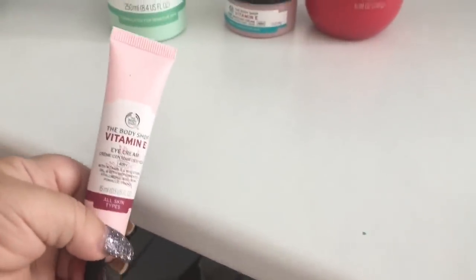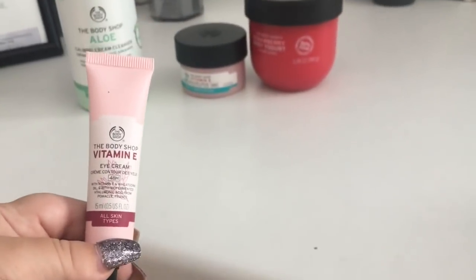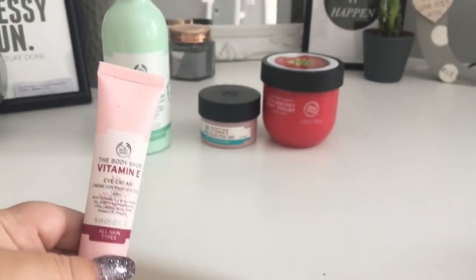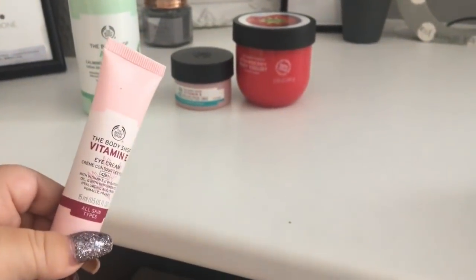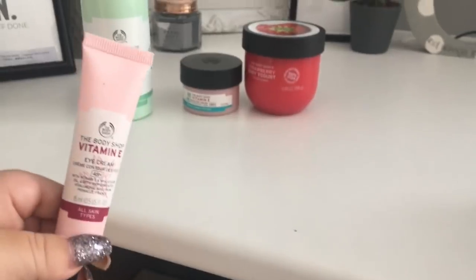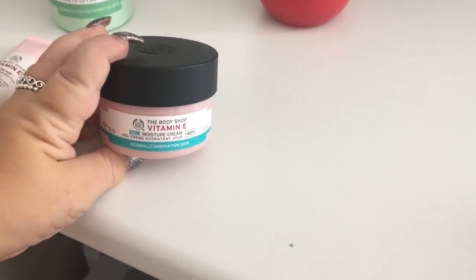When I tried it in the store, it felt amazing. Use it night and day and see if it works, but honestly, this is going to feel so good, because even on my hand it felt amazing. So I can't wait to try this, and if it's good, again, you will probably find out about it. And then I also bought the vitamin E moisturizing gel cream.